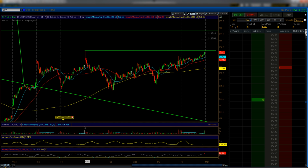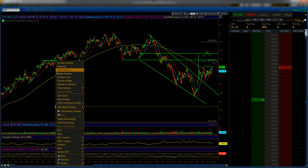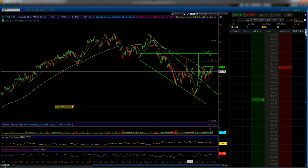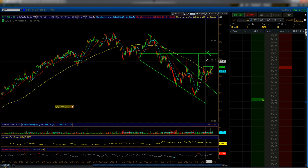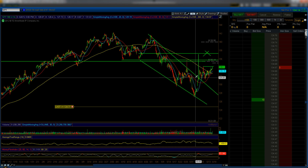Let me see if I can find another pullback area. Unfortunately, I had to switch from the 10-minute chart to the hourly chart, simply because my charting only goes back 20 days on the 10-minute. I'm going to see if they can fix that. But let's just take this 135.44 level, actually 135.45 where I'm drawing the line, but it's close enough. Let me just extend this all the way to the left, like so.